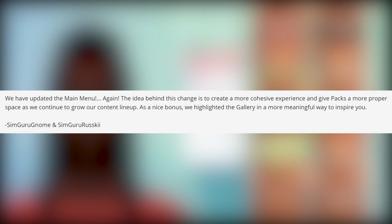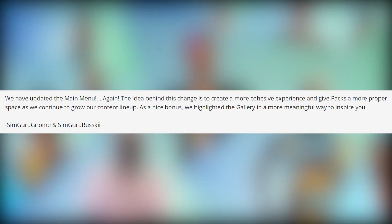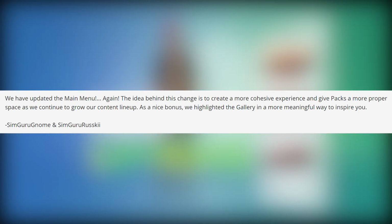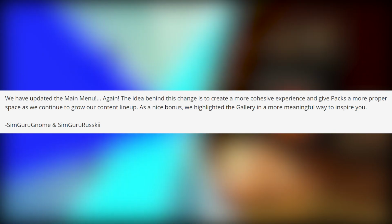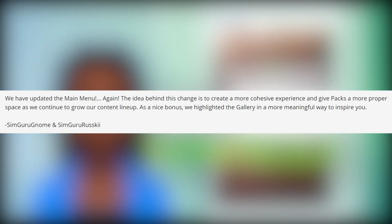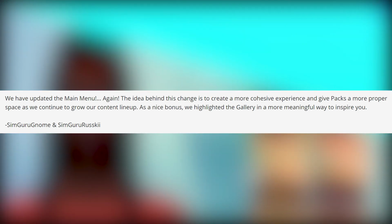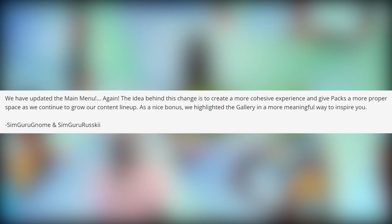We have updated the main menu again. The idea behind this change is to create a more cohesive experience and give packs a more proper space as we continue to grow our content lineup. So basically them confirming that they expect to expand on The Sims 4 probably for the next few years. I mean, if there were only 1 or 2 packs left, I wouldn't really see them changing this, but the fact that they're changing it, as we can now see with the new update, I think we have many more years of The Sims 4 left. Some will be happy about that and some will be upset about that. Take that little bit of information as you wish.